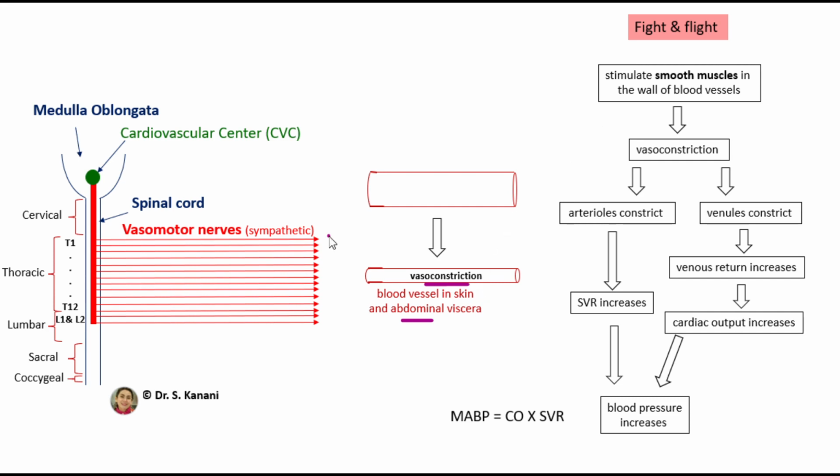First of all, the neurotransmitters that are released from vasomotor nerves stimulate the smooth muscles that we have in these blood vessels. That's how these blood vessels constrict. When especially arterioles constrict, we know that they significantly increase systemic vascular resistance, and that leads to increasing the blood pressure.